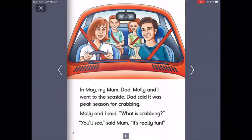Already I can see some words that have those vowels out walking, like the word seaside or peak or season.